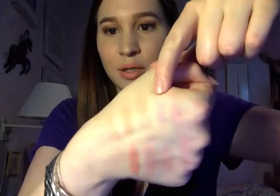So that is Obsessed right here. It's definitely much more pinky, cooler toned, and I actually really like that. So it's really pretty for every day. When I said before that it's pretty similar to Dollface, it's actually a lot more pink and even purpley in undertones than Tarte's Dollface is. So it is much more cool toned.